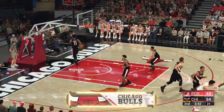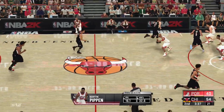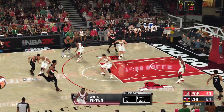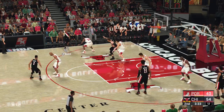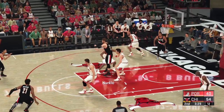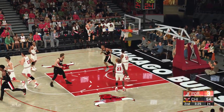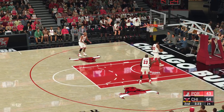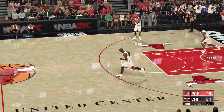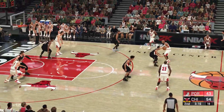Pippen's got the lead up to 14 now for the Bulls. Yeah, and Pippen using those long arms inside to get shots off. Feels like no one can guard him down low. Good. Finds Nurkic. Kicks it out to McCollum. From the arc. That shot goes in. He now has 3 field goals and 6 misses today. Yeah, this story in the second quarter much different than the one in the first. We're finally seeing some aggression.